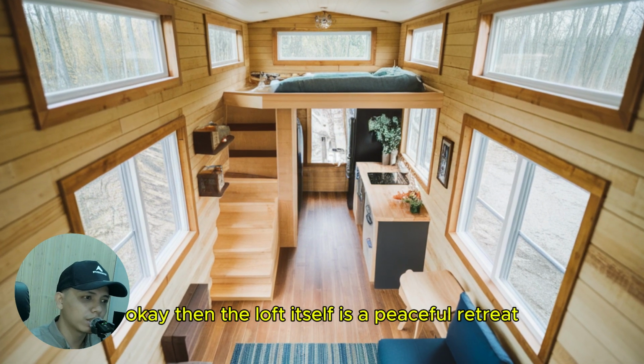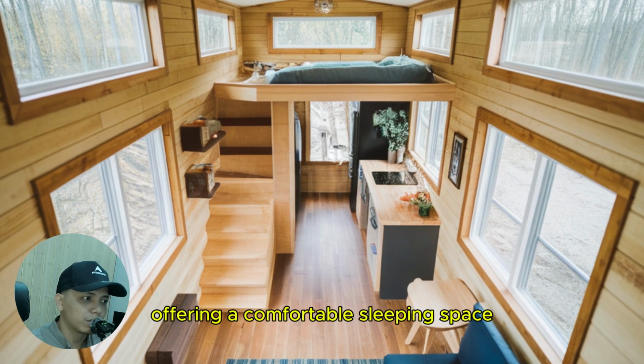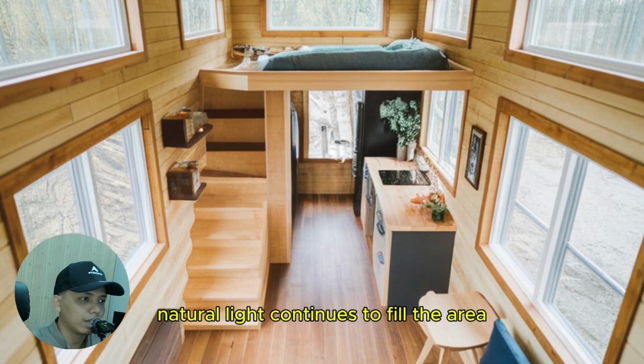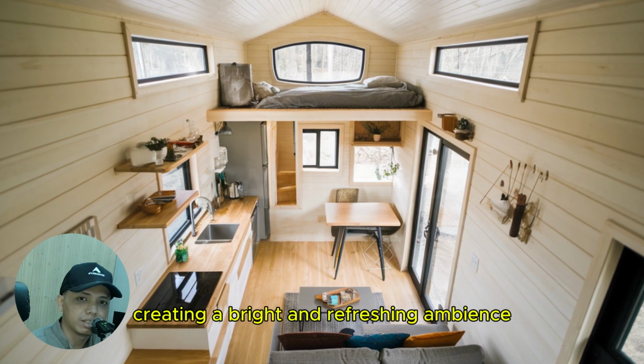The loft itself is a peaceful retreat, offering a comfortable sleeping space with just the right amount of privacy. And thanks to the well-placed window, natural light continues to fill the area, creating a bright and refreshing ambience.